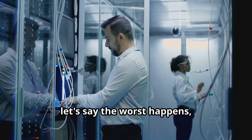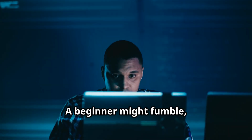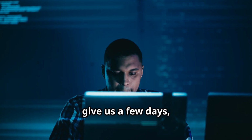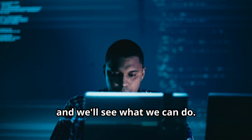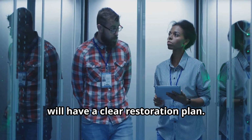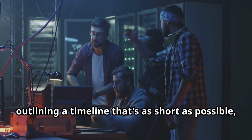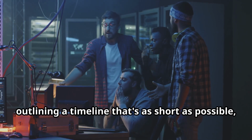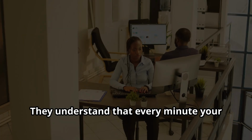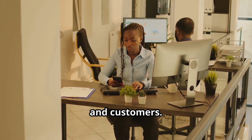Now, let's say the worst happens and you need to restore your website from a backup. A beginner might fumble, saying, give us a few days, maybe a week, and we'll see what we can do. That's not reassuring. A professional, however, will have a clear restoration plan. They'll explain the process step by step, outlining a timeline that's as short as possible, maybe even a matter of hours. They understand that every minute your website is down could be costing you money and customers.